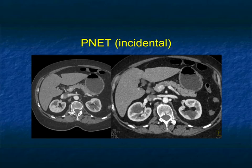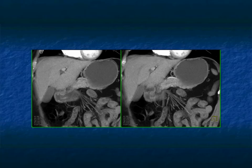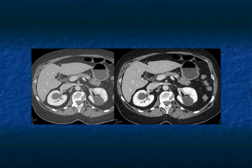Now, another example, looking for an incidental, this was incidental, but looking for abdominal pain. Do you see anything in the pancreas? Is there a little dot in the pancreatic head, perhaps? Well, what about right here in the body? Look at this little dot here. That's about 3 millimeters.